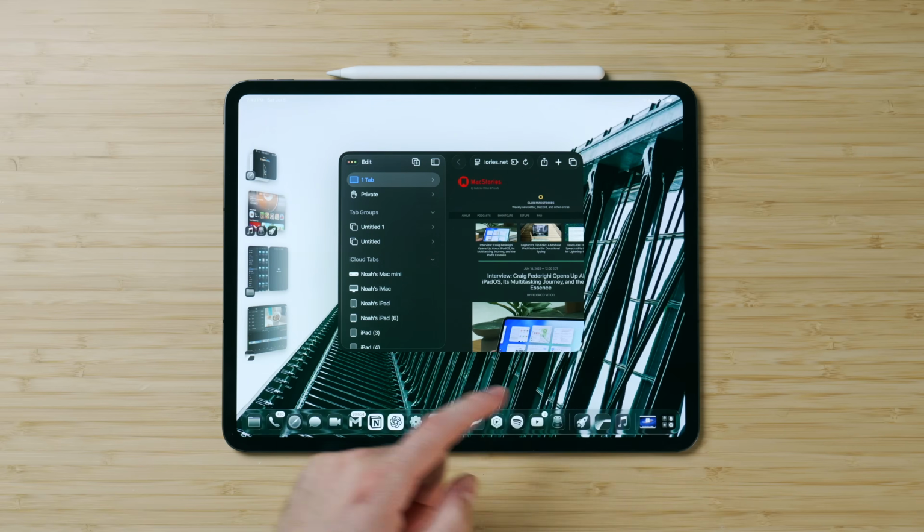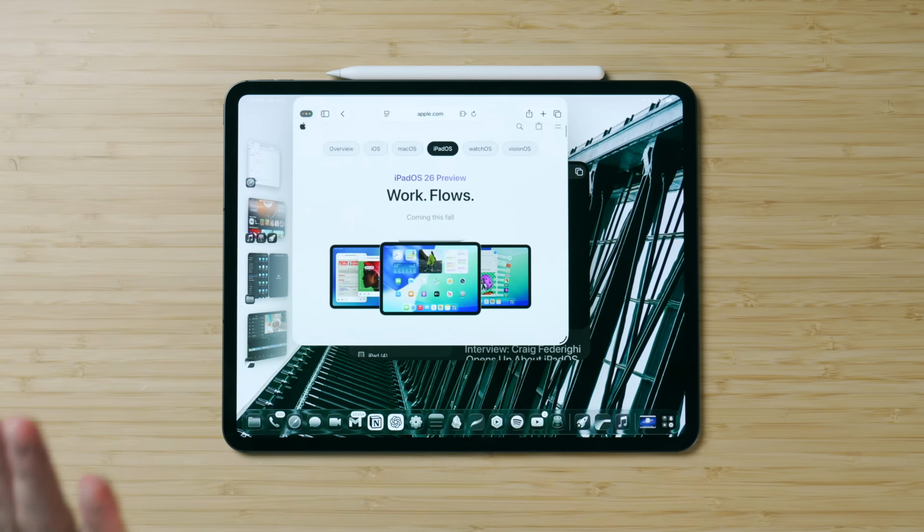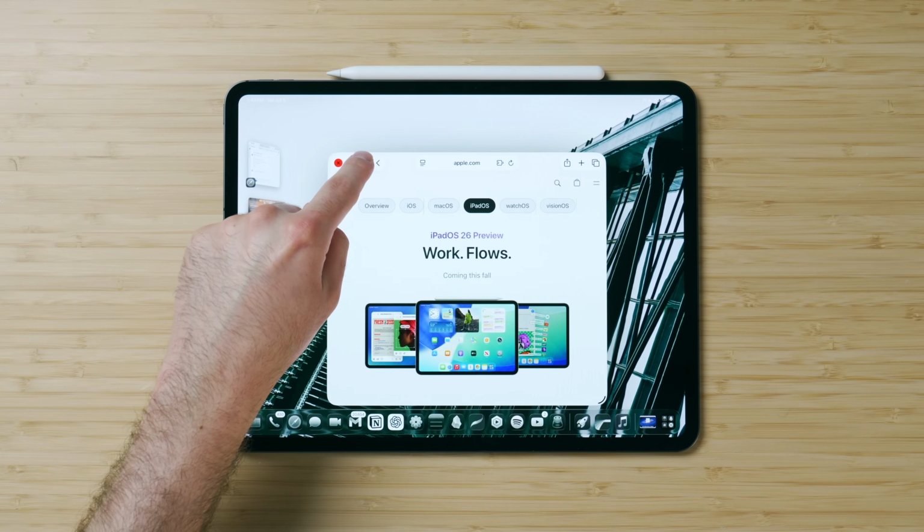You can also do a triple view too, so let's try that. Hold on, y'all. I need to get my windows back here. 1, 2, 3. We got 3 windows. All right, let's go back to that arrange menu here.